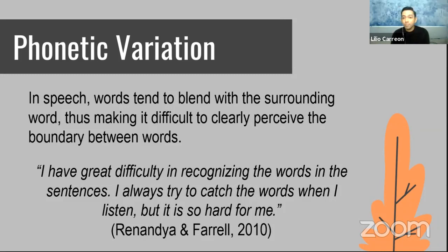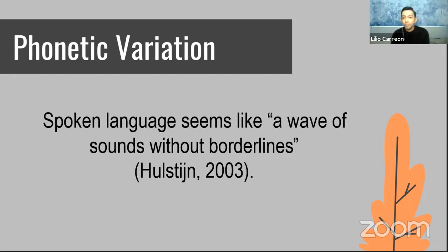Okay. That is a listening thing. Okay, this is what the blending of words looks like. Okay, according to this researcher, spoken language seems like a related listening difficulty with the speaker is accent.